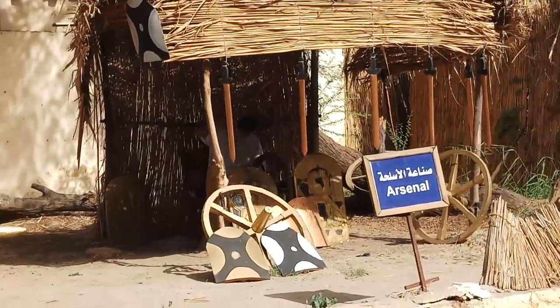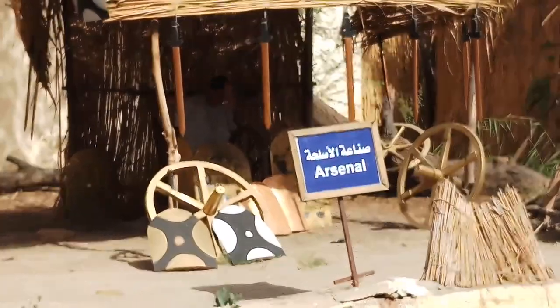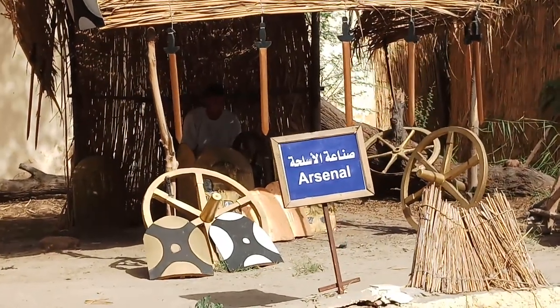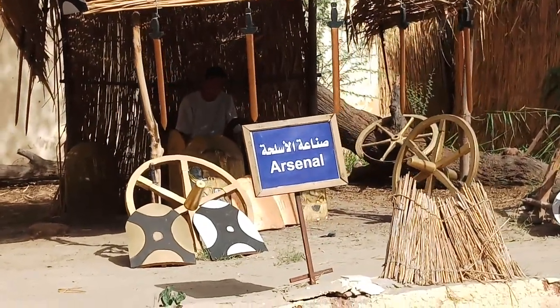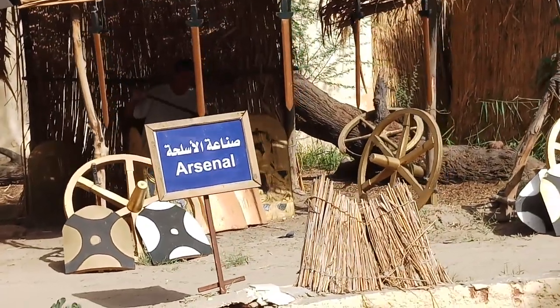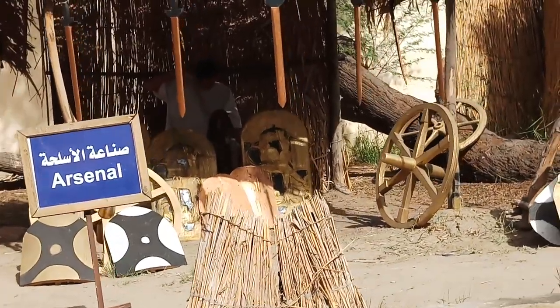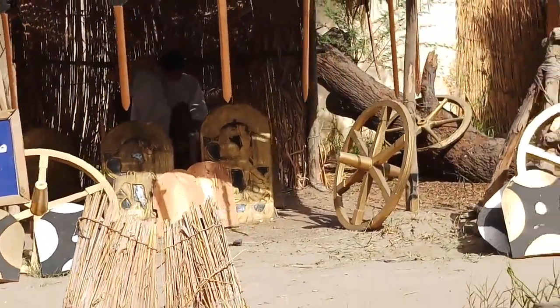It was important to the pharaohs that the army was well equipped at all times. Weapons included bows and arrows, swords, battle axes and spears, as well as shields and throw sticks. The horse-drawn war chariot was introduced into Egypt by the Hyksos from Western Asia around 1700 BC.